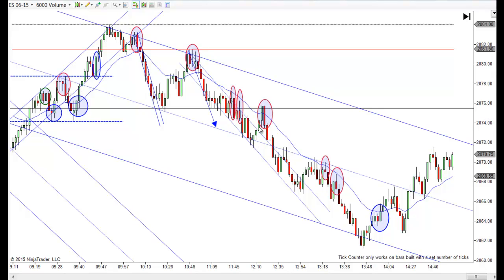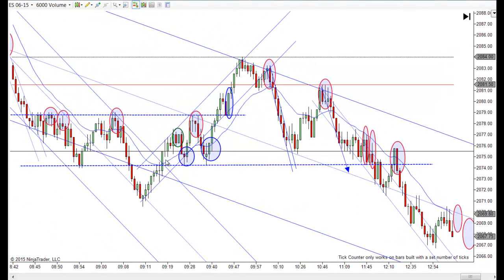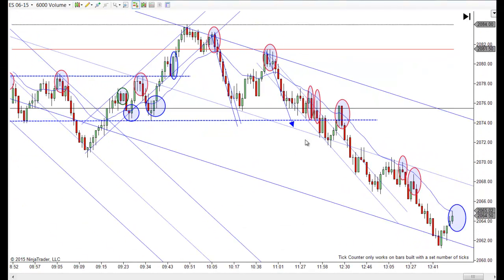And then you get another pullback, first break. And this is a breakout pullback short from that pattern right there, from the rest of that range that came across there. And notice that's where we bounced. And that's probably why I didn't, looking back at it, I'm guessing that's why I left that one off.